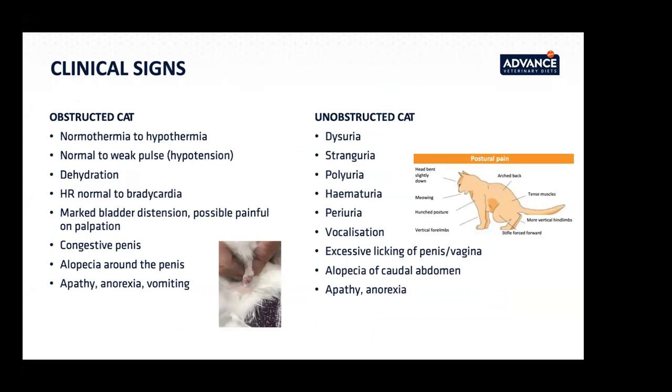What clinical signs can we see in a cat with idiopathic cystitis? In an obstructive cat, we can see normothermia to hypothermia, normal to weak pulse, because some cats come in with hypotension, dehydration, normal heart rate or bradycardia, marked bladder distension, possibly painful on palpation of the bladder, congested penis, alopecia around the penis, lethargy, anorexia, and vomiting.